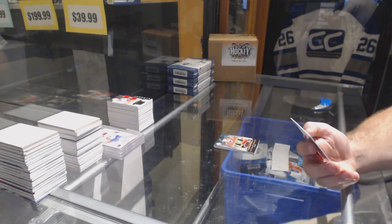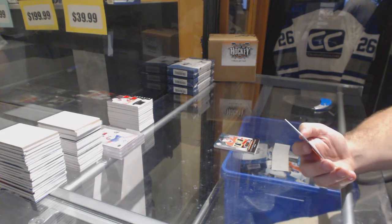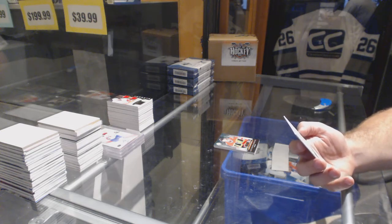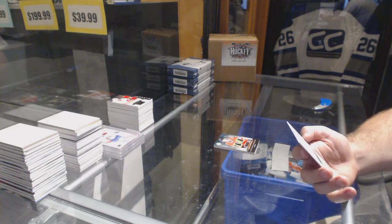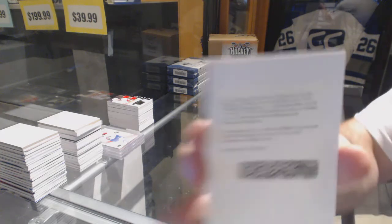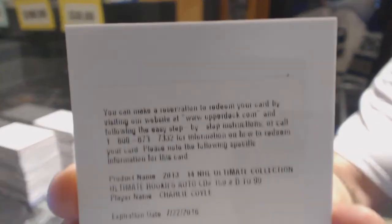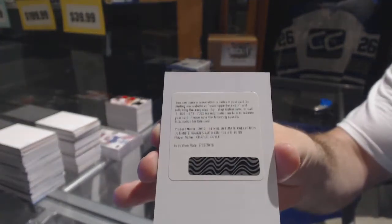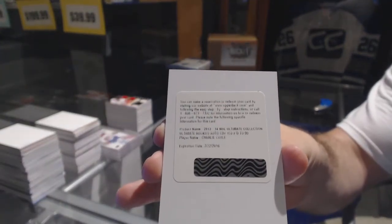We have an Ultimate Rookie Auto for the man that wanted to trade Minnesota Wild, Charlie Coyle. 99 Rookie Auto, Charlie Coyle.